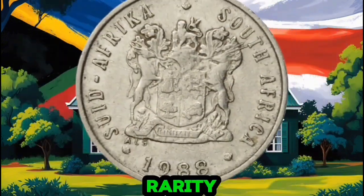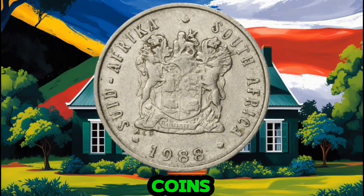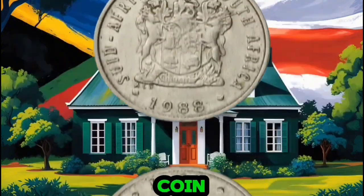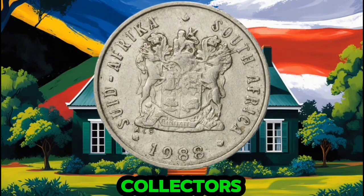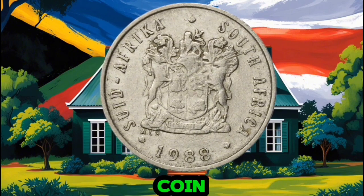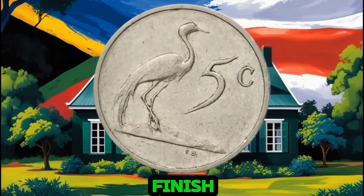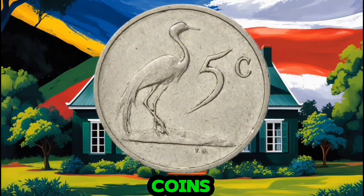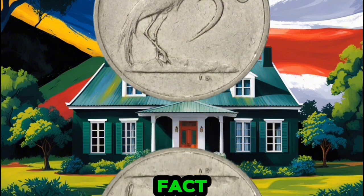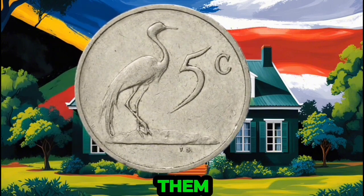First, rarity is the main reason for such a high value. Not all 1988 5 cents coins are worth that much, though. Only the 1988 proof coin, which was produced in limited numbers for collectors, is worth thousands. You see, the proof version of the coin was minted with special care. These coins have a mirror-like finish, unlike regular circulation coins, and were sold in limited quantities as part of the set. In fact, only 200 proof coins were minted in 1988, which makes them extremely rare.